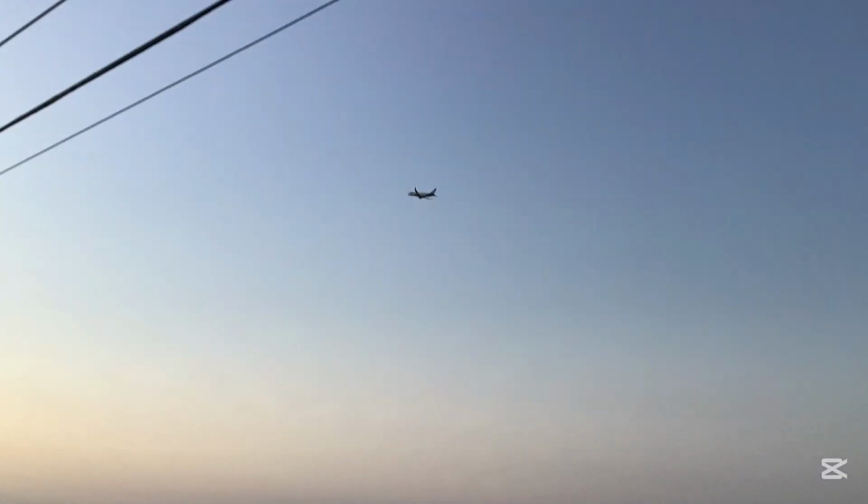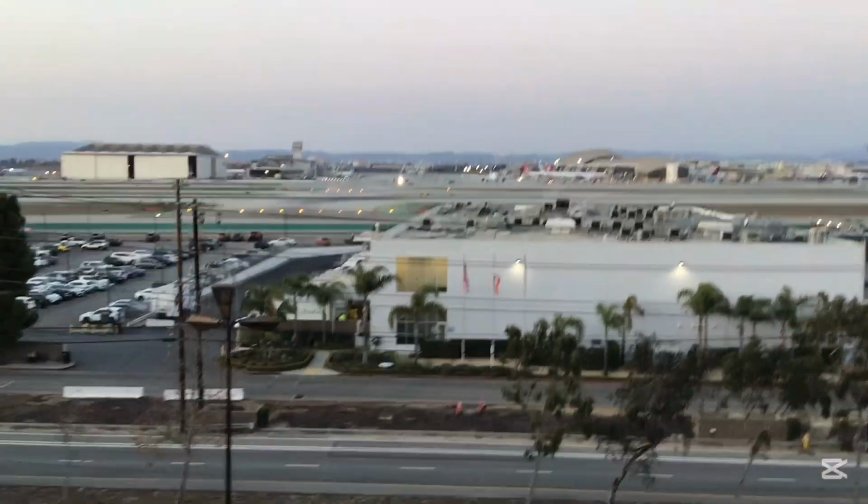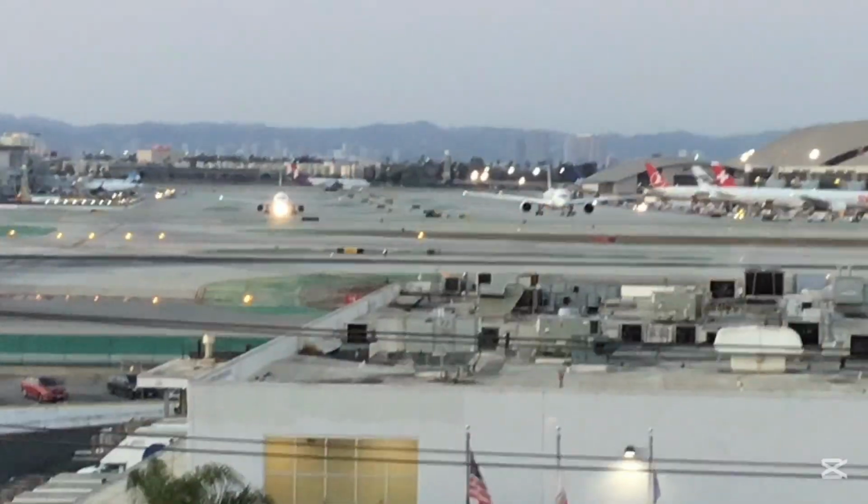There. Okay, okie dokie. And the Hawaiian Airlines is taxiing. I don't know if you can really see it. Let me just zoom in for you. But it's taxiing over there. It's in between that Lufthansa A350 and that.